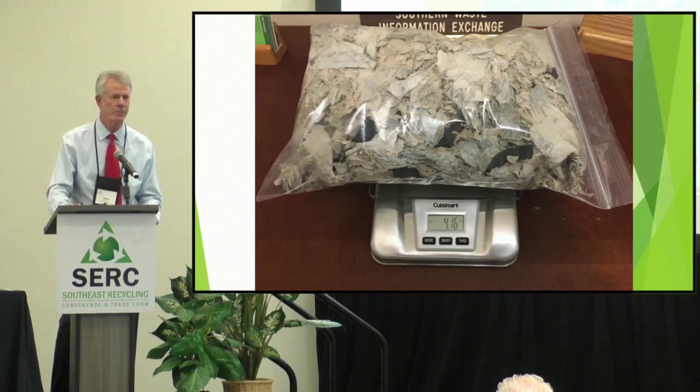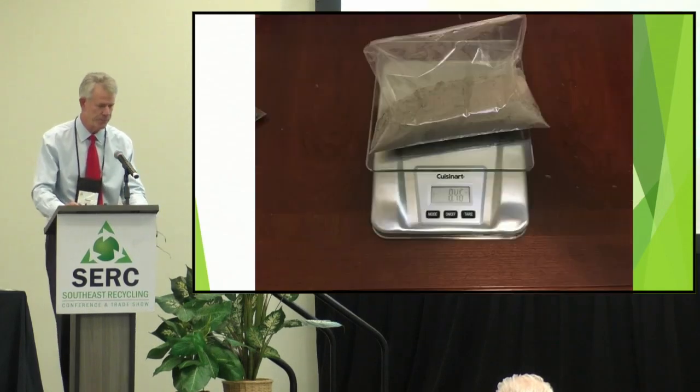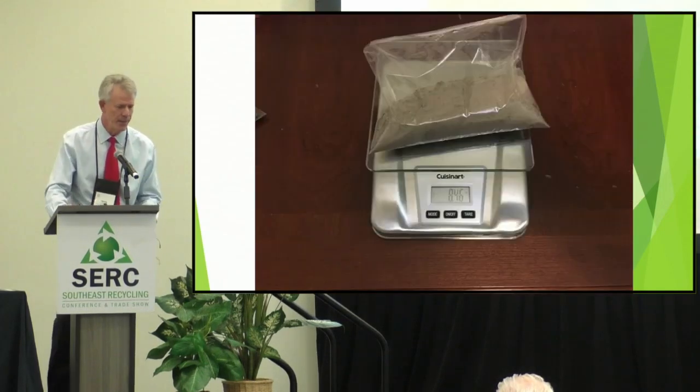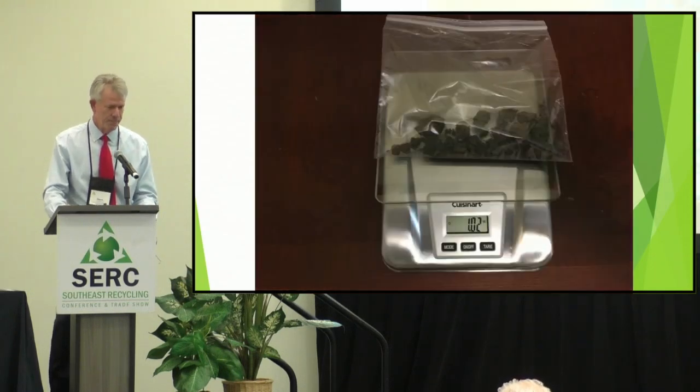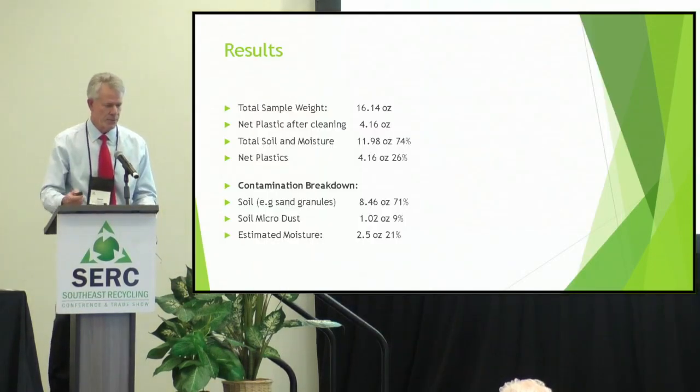So that proves my point about the amount of soil contamination associated with that film. You had roughly 8 ounces of soil there. It's pretty impressive when you look. You're not really recycling plastic, you're recycling soil. Those are the results, 70%. Actually 74% total soil and moisture contamination for this particular sample.